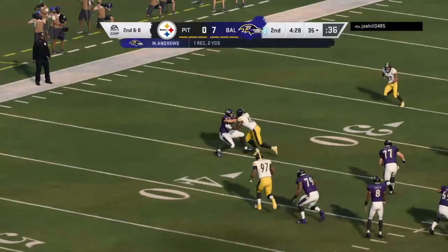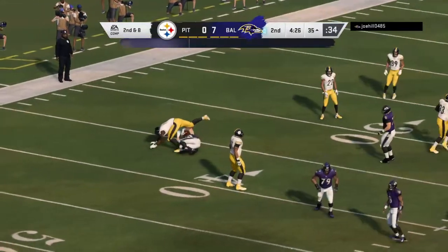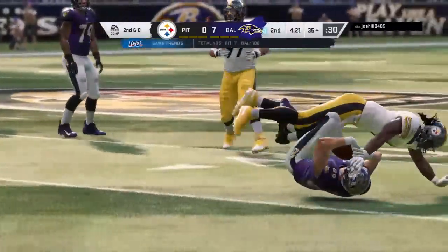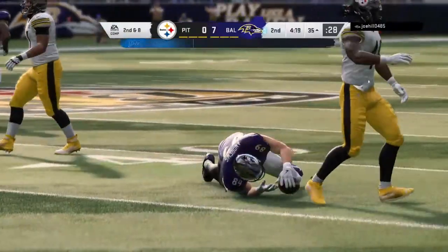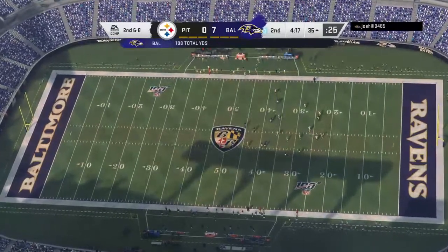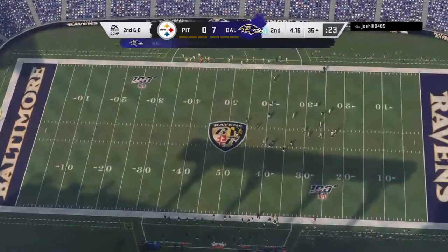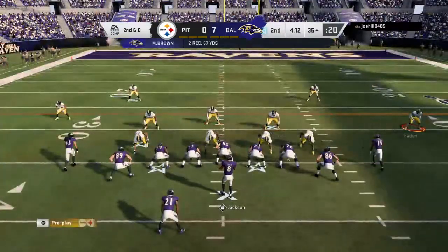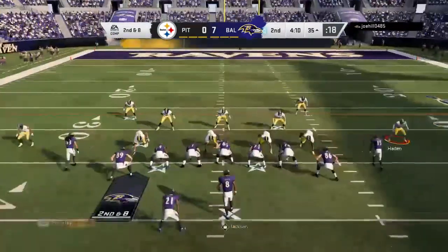It's 2nd and 8. Well, they're unable to convert that into much, but it's never a bad idea to try to get the ball into a tight end of his caliber's hands and see what kind of disruption he can cause. So 2nd and 8 here after the pass play for 2 yards on 1st down.